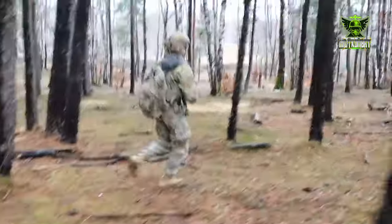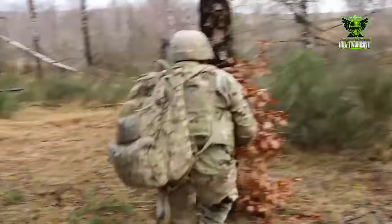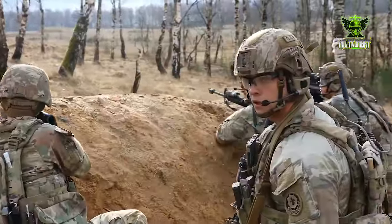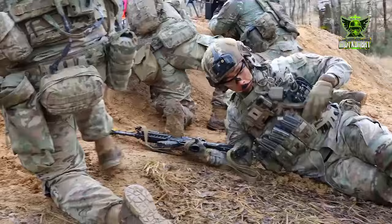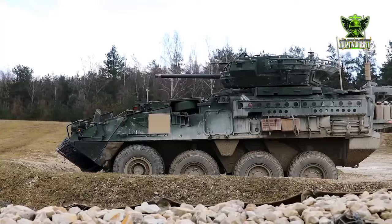In the heat of battle, soldiers are truly skilled and prepared. Through relentless training and unwavering dedication, they demonstrate their ability to adapt and overcome any challenge. The seamless coordination between infantry and armored units is impressive. Each component works in harmony to achieve mission success, exemplifying the strength of the United States Army.